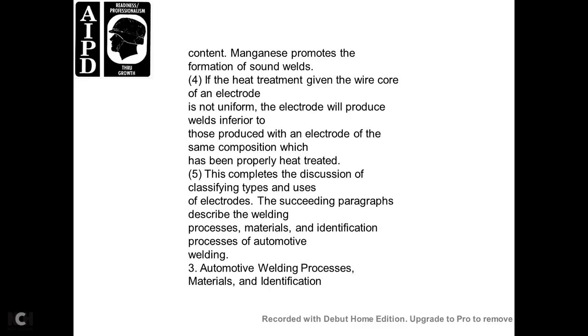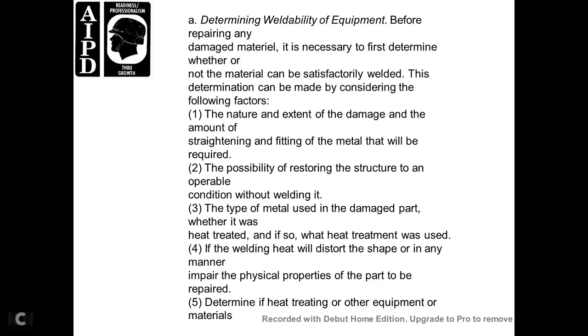Succeeding paragraphs describe the welding process for automotive material identification and determining weldability of the equipment. Before repairing damaged material, it is necessary first to determine whether or not the material is satisfactory to weld. The determination can be made by considering the following factors: the nature and extent of the damage, the amount of straightening and fitting of the metal that will be required, and the possibility of restoring the structure to operable condition without welding.